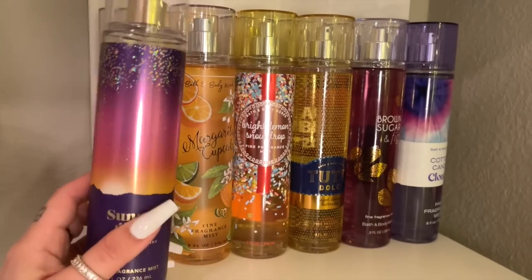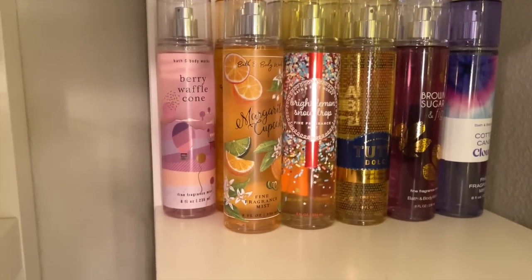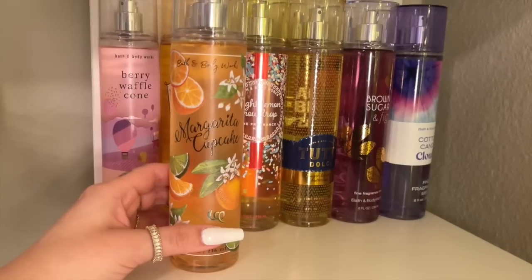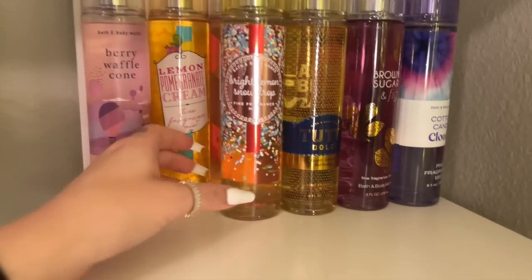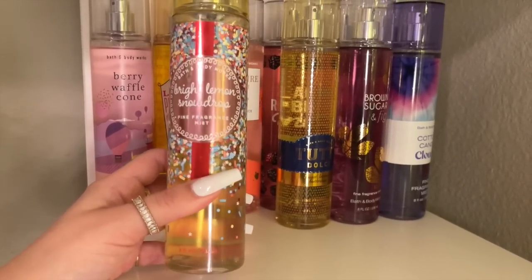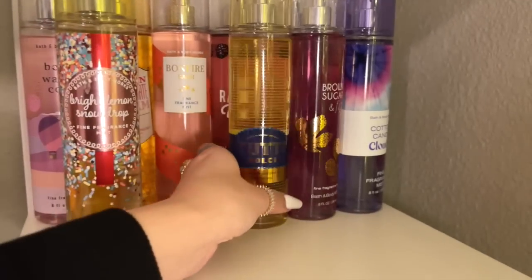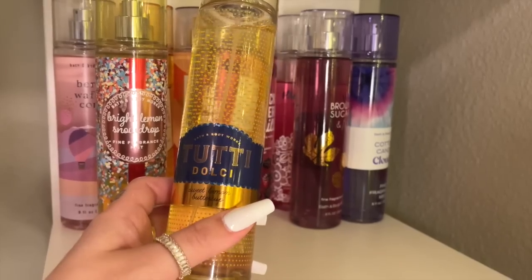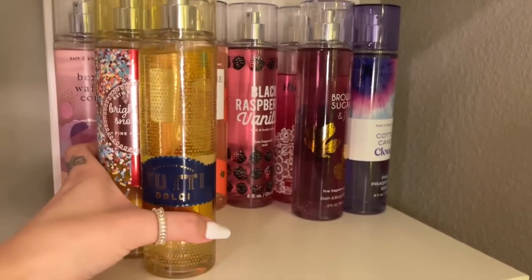Okay, next row we have sunset glow. This one I will definitely be holding on to since it is more like a summery scent. This one is margarita cupcake. I definitely want to hold on to this one. I think pretty much all of these I can hold on to. I mean, even though this one was a holiday scent, it's such a bright lemon sweet scent. I can definitely get more use out of it. Same thing with this one, sweet lemon buttercup. I mean, lemon scents I can definitely continue to use throughout spring.